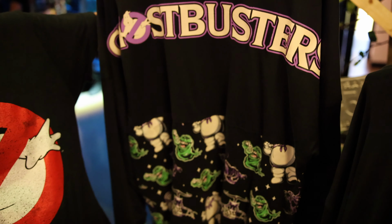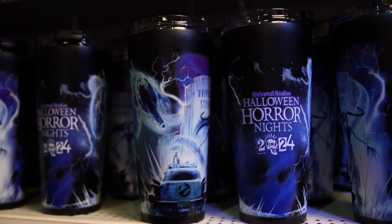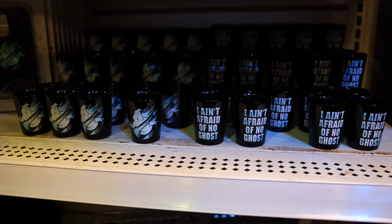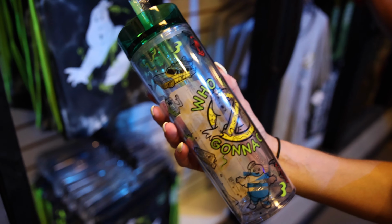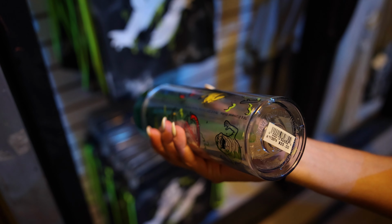That's awesome. So cool. So this room has a whole bunch of Ghostbusters merch. They have these cool desk signs. They have this Universal Studios Halloween Horror Nights Frozen Empire tumbler. There's some shot glasses. They have a phone case. There's a new tank top, and then this giant blanket. This is pretty cool too. Who are you gonna call? And it has all the characters on it. Is it plastic? This is 25.